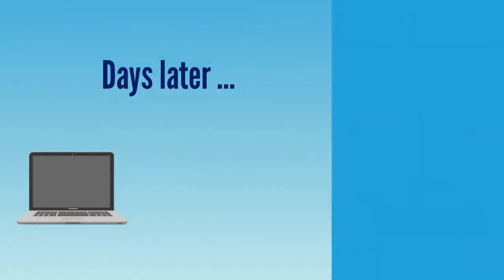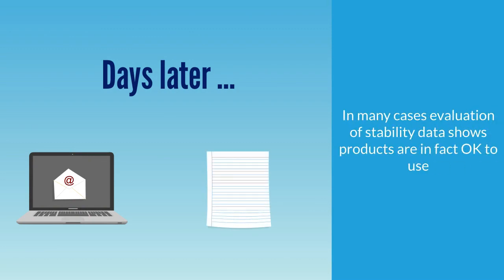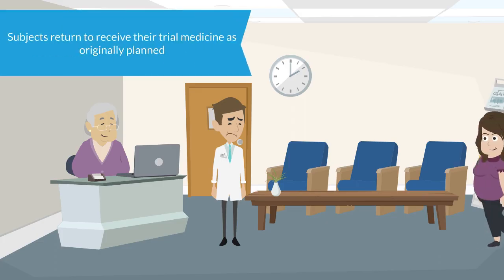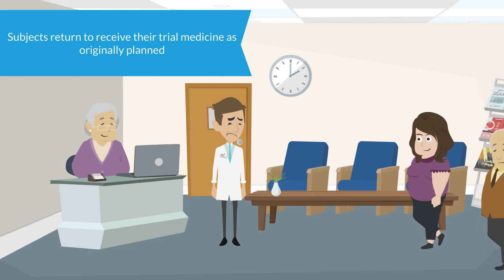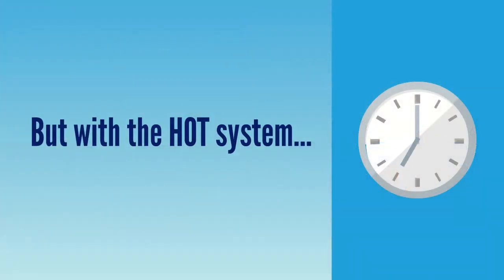Days later, when the doctor receives the result from the evaluation of the stability data, it will in most cases show that products are in fact okay to use. Subjects must then return to receive their trial products as originally planned. But what will that process look like with the HOT system?